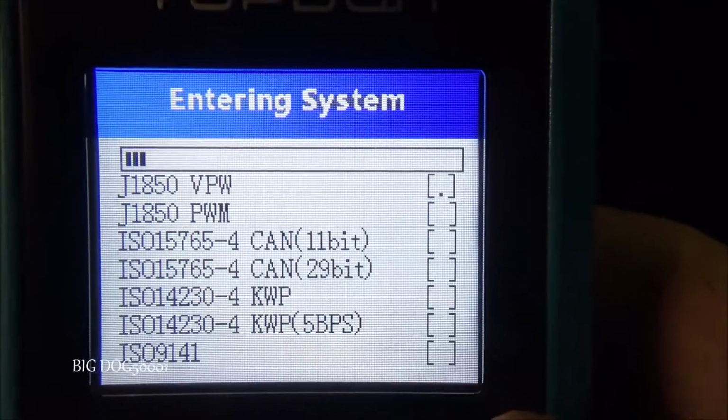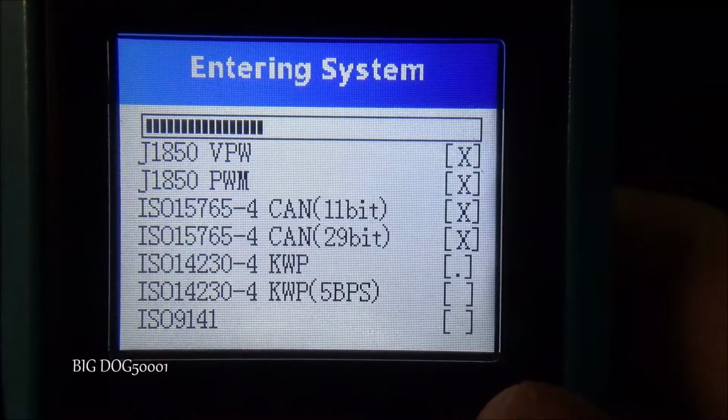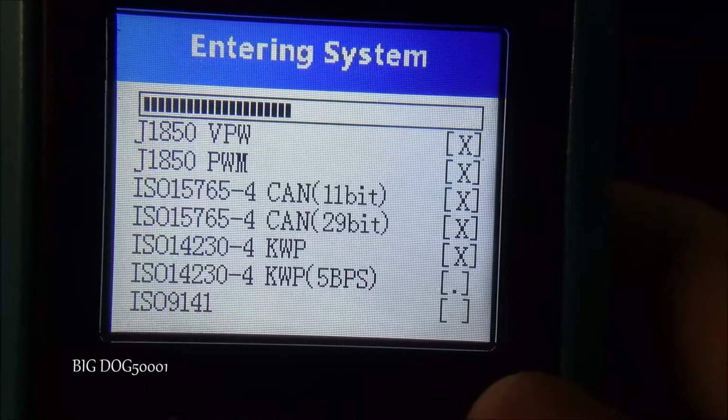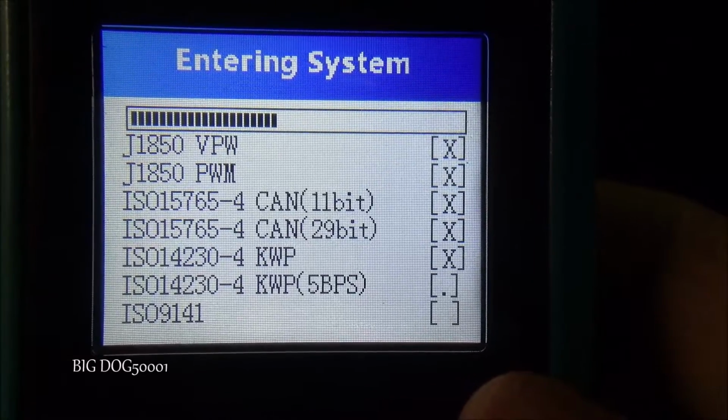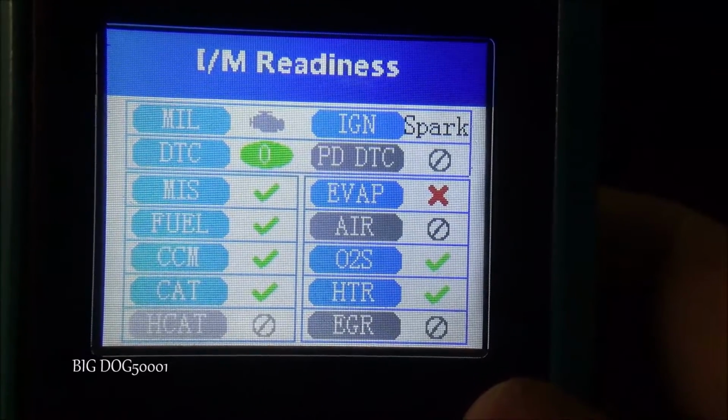So we'll click that button. It's going to go through and find the correct protocol, which on this Toyota is going to be the ISO 9141 down the bottom. And there it is right there.